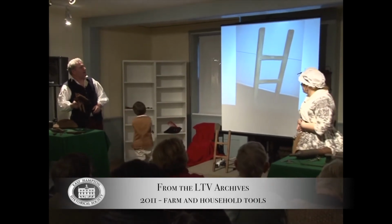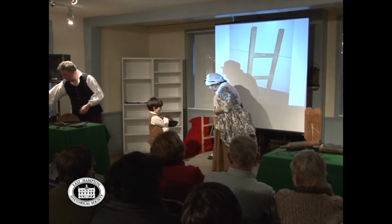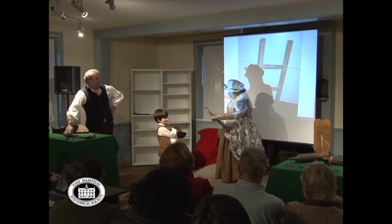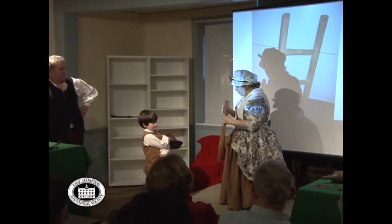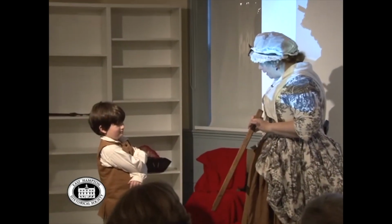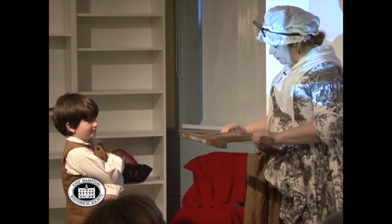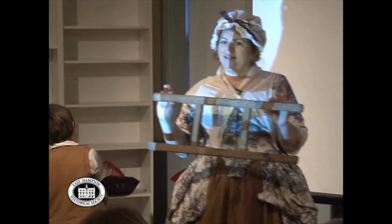Oh, what is that? Christian, what do you think this is? What does this look like to you? A ladder. A ladder? Do you think it's a ladder? What kind of ladder would that be? If that's a very short ladder, would it be a ladder to get into a bed, like a trundle bed? I don't know about that. What else could it be used for? Any ideas?